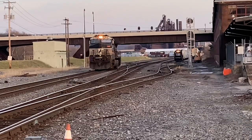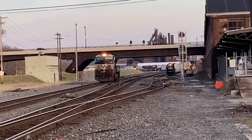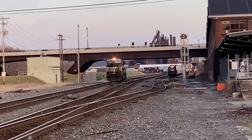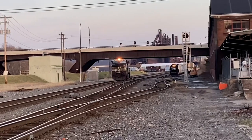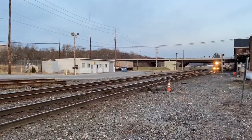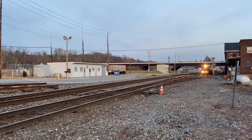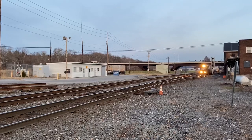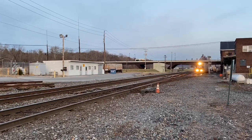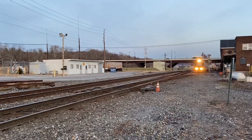It's a Dash 9-40CW, very common unit on Norfolk Southern, but they're being rapidly changed over to AC units. And you can see the local in the yard off to the right. And at 4:32, the local is leaving the Bethlehem Yard, and he's going to slither through the switches at CP Bethlehem and head to Allentown, where this local is based. It's been a great day for General Motors power here, except for that light engine.